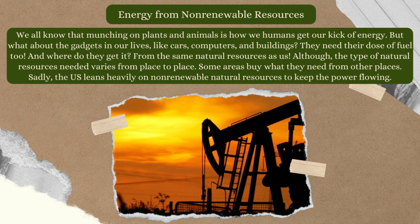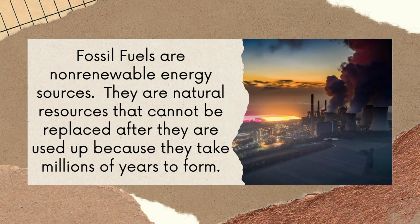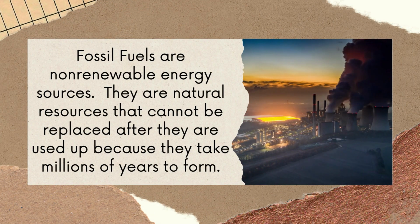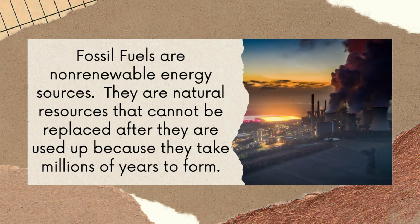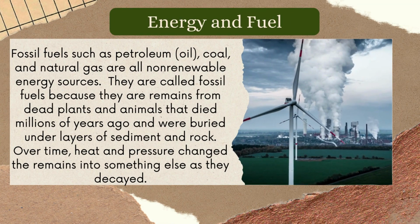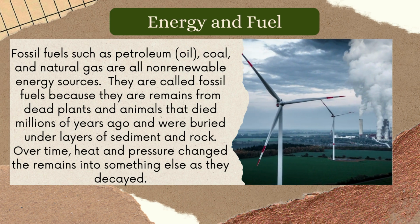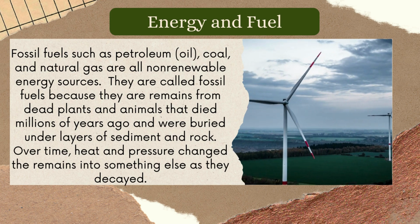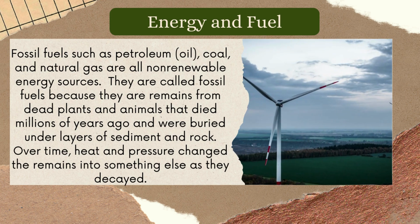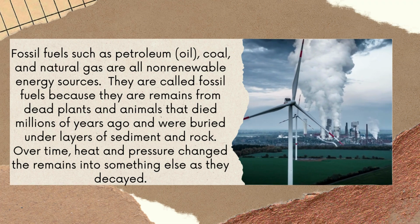Time to put on our thinking hats and get creative with energy sources. Fossil fuels are non-renewable energy sources. They are natural resources that cannot be replaced after they are used up because they take millions of years to form. Fossil fuels such as petroleum, oil, coal, and natural gas are all non-renewable energy sources. They are called fossil fuels because they are remains from dead plants and animals that died millions of years ago and were buried under layers of sediment and rock. Over time, heat and pressure changed the remains into something else as they decayed.